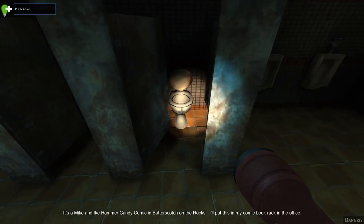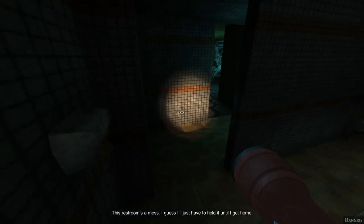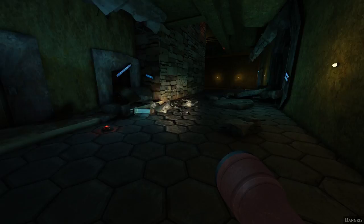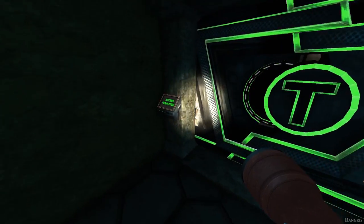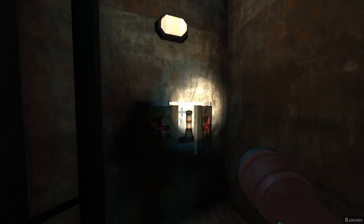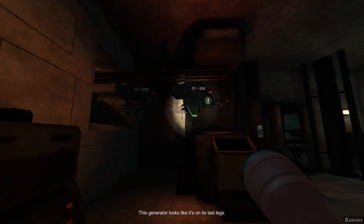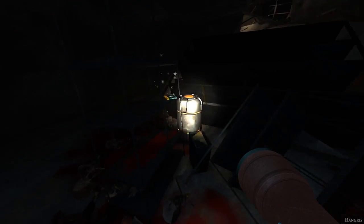It's Mike and Ike, Hammer Candy Comic, Butterscotch on the Rocks. This restroom's a mess. I guess I'll just have to hold it till I get home. Generator looks like it's on its last legs. The Morlocks have become cannibals. It's a battery.